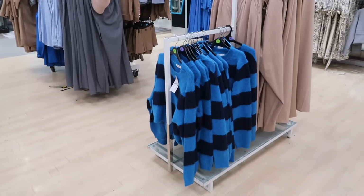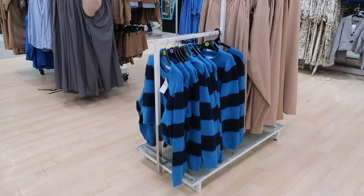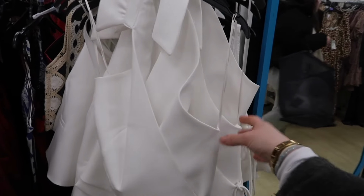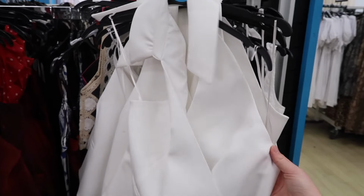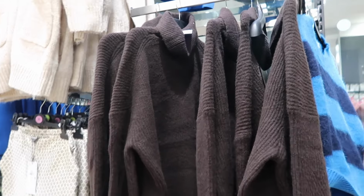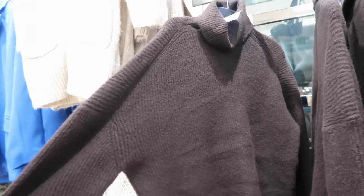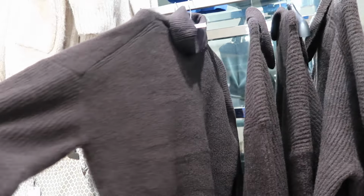I love that. I also think this blue jumper is really nice. I can't decide if it's giving Tracy Beaker or it's actually quite cool. Really like this top. It's kind of like a halter neck, almost like a blazer top. Really, really nice. How much is that? £14. That could look really nice on. I might have to pick that up. I also think this brown jumper is really gorgeous. Again, right by the entrance. This is £13 for that. I might have to pick that up. That is really, really nice.